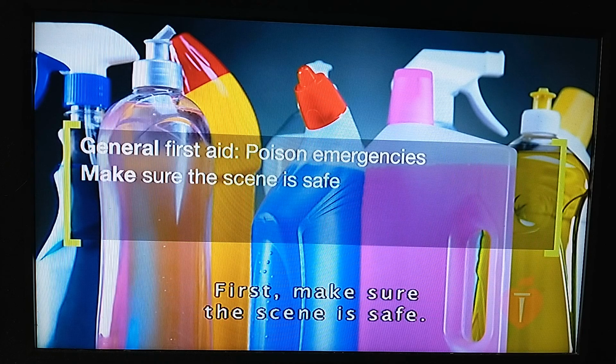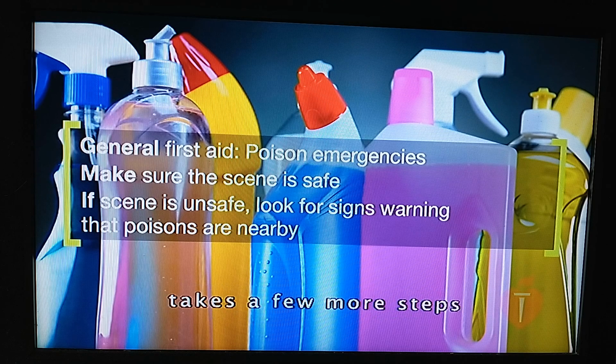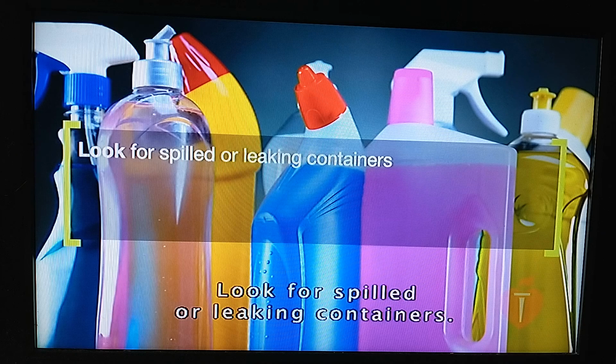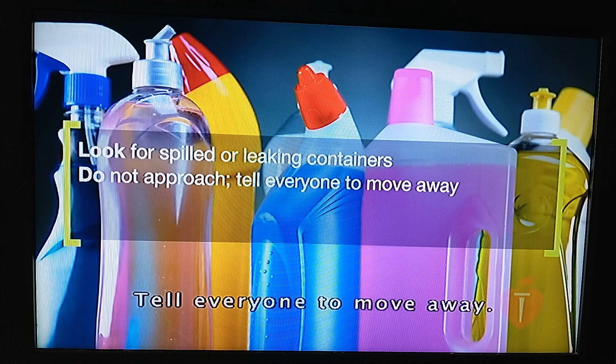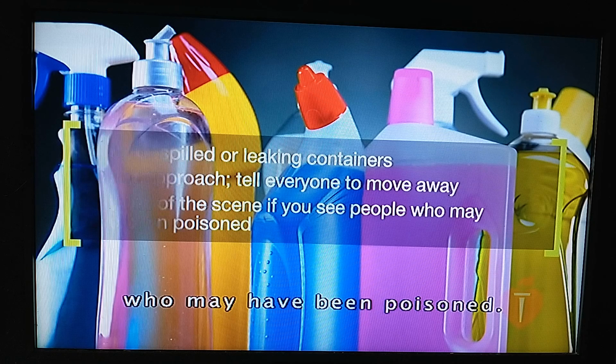First, make sure the scene is safe. However, making sure the scene is safe takes a few more steps when you think a person has been exposed to a poison. Look for spilled or leaking containers. If the scene seems unsafe, do not approach. Tell everyone to move away. Stay out of the scene if you see multiple people who may have been poisoned.